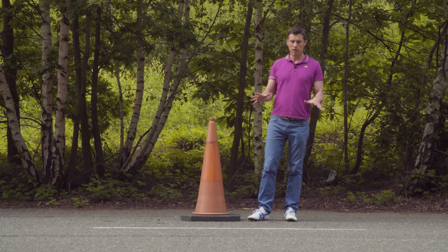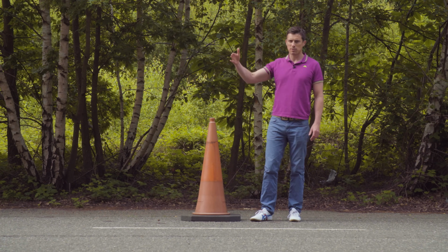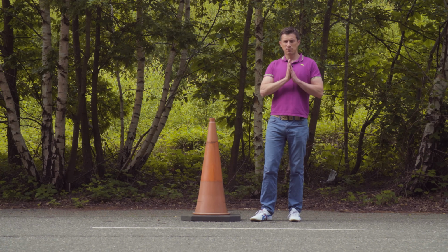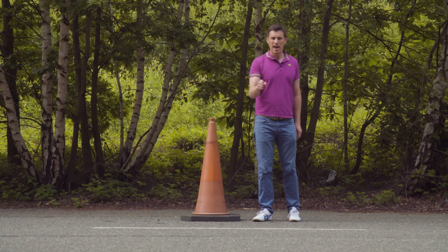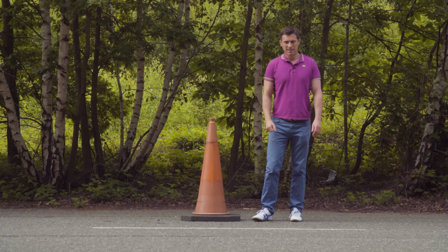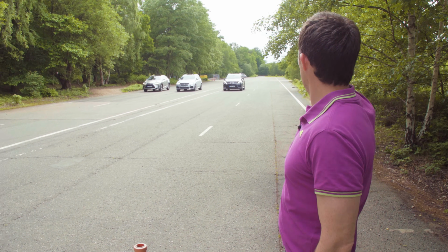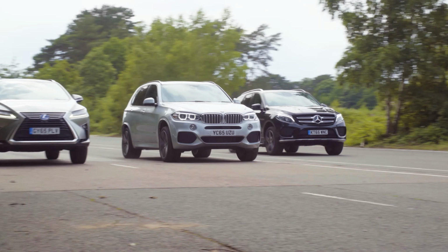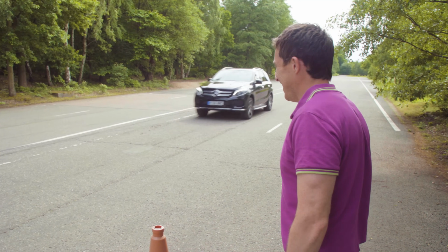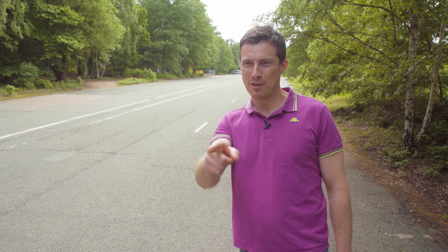So we're going to conduct a real-life drag race, something that happens every day. So the cars are pulled up to the lights, the engine stop-start systems have cut the engines, and then it turns green. Who gets ahead within 30 metres? So let's find out. 3, 2, 1, go! Well, there we go. It was the BMW, followed by the Lexus, and last was the Mercedes.